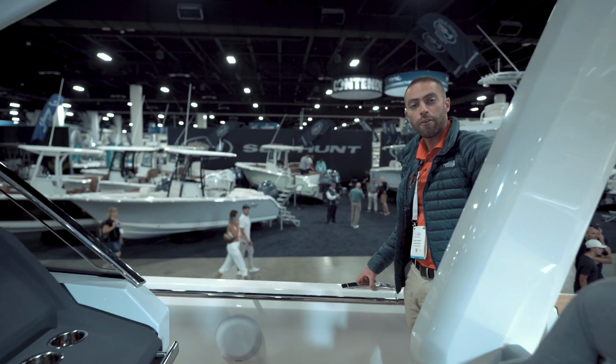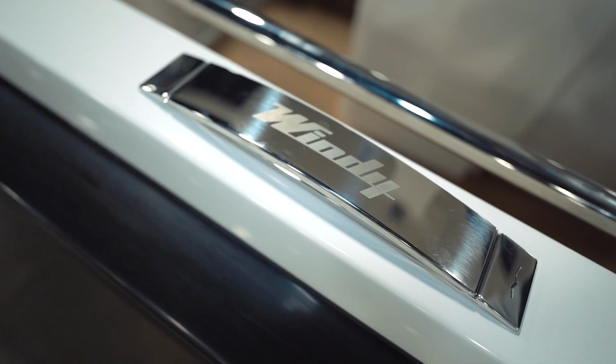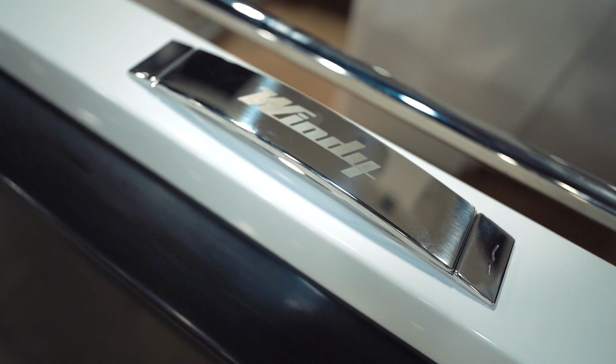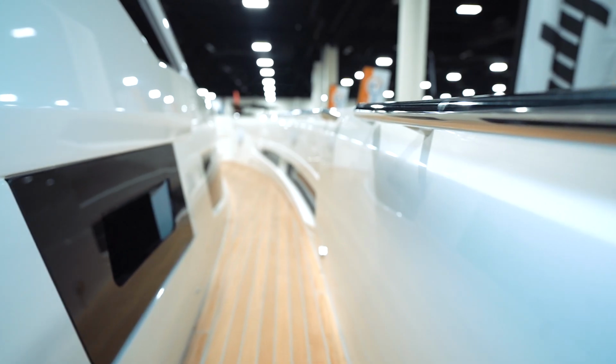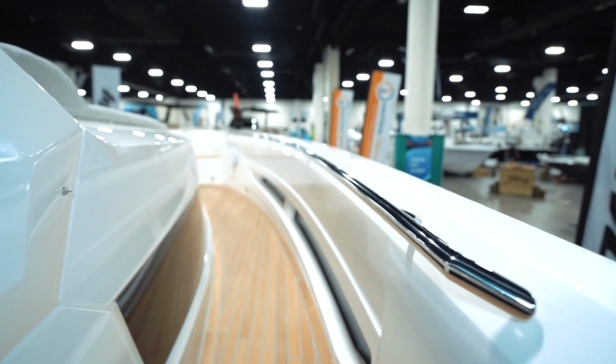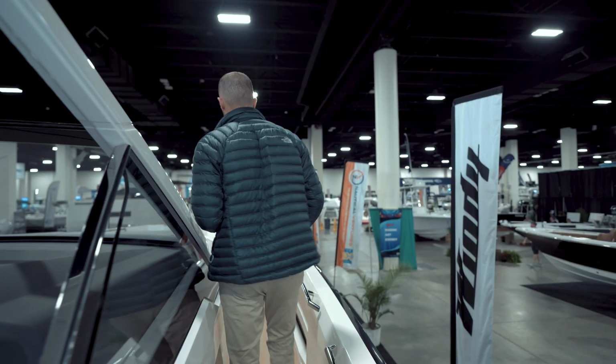All around the boat, we have pop-up cleats, nice and sturdy, strong. When you lower them, you have a clean surface. As we walk forward into the bow, you'll notice that we have a handrail all around. So it gives you a nice, secure feel to get access into the bow area of the boat. So let's go over there.